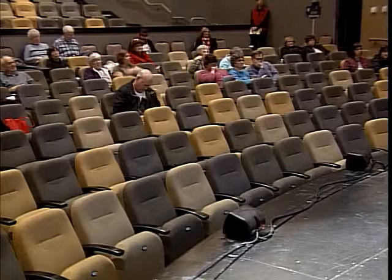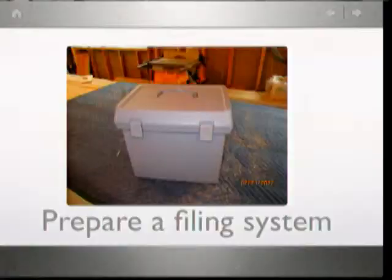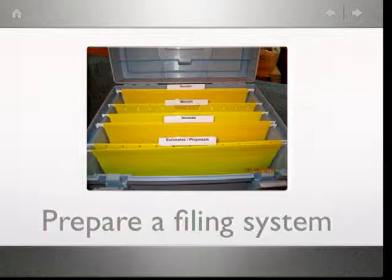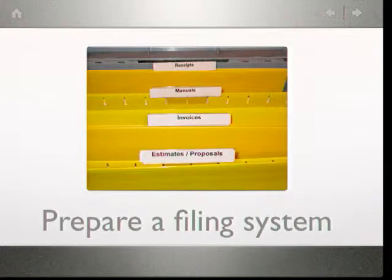So what I like to recommend is either prepare your existing filing system or create a new one. In this case, what I'm showing here is a little portable filing cabinet that you can dedicate just to the remodeling project. It's got a handle, so it can go anywhere you go. And it's closed, to help keep it clean inside. Now inside, hanging files. These are the categories that I would suggest that you use.